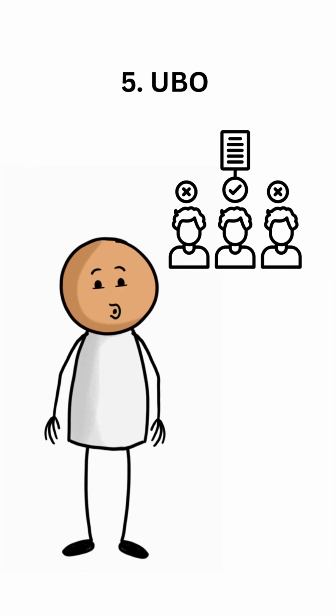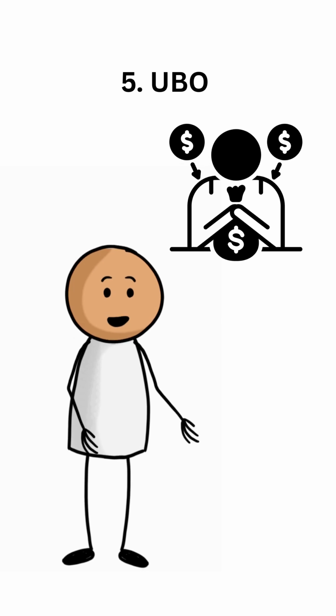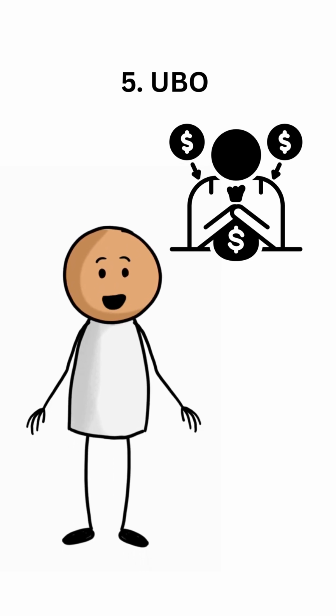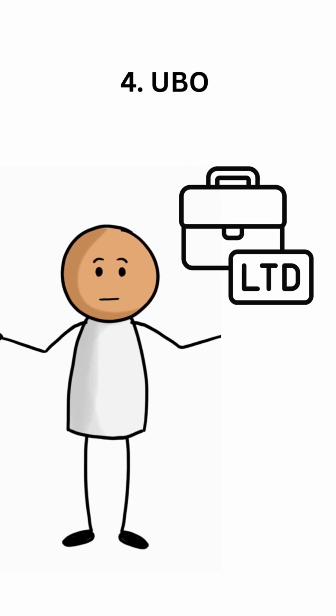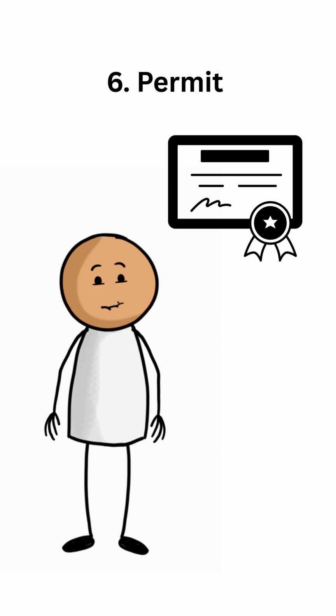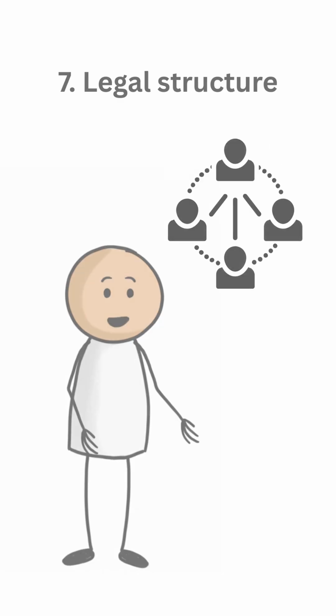5. In my case, I want to be a sole owner. I do not want employees because I am still trying to figure out and see if my business would work. So I can either choose to be a sole proprietorship, Eenmanszaak, or a private limited company, BV, depending on what my goal is. 6. Depending on the goods and services you plan to offer, you might need a permit or a qualification to practice.